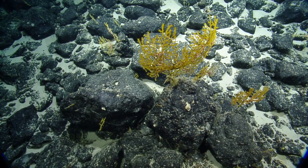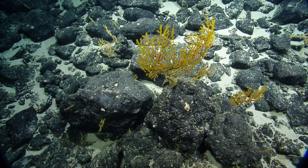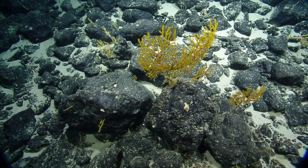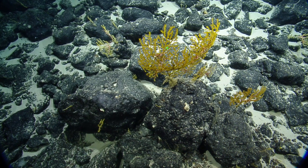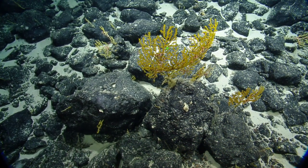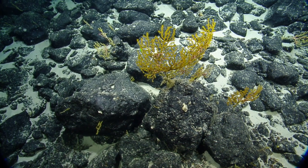Why is that? The zoanthids will take over corals. They'll grow on the skeleton of the coral. I like being able to see the arm like that. It makes it way easier.